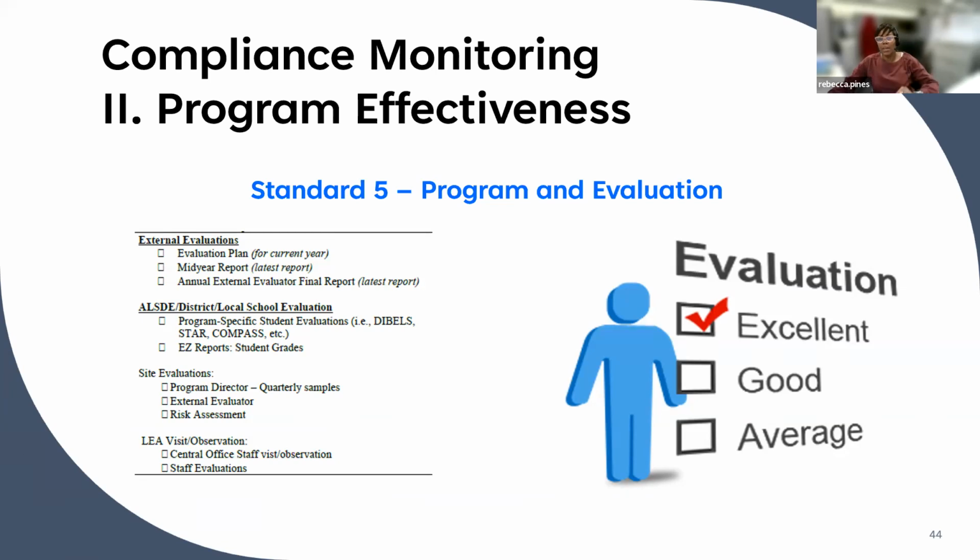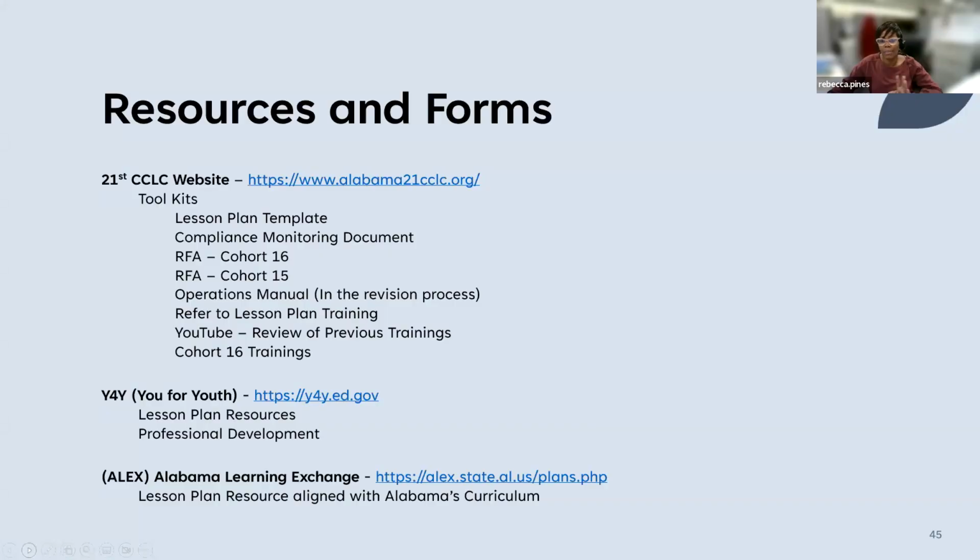Okay, and Alicia wanted you all to know that what she just spoke to you about is aligned with the compliance monitoring document. Her mic jumped off, so she's not able to speak.